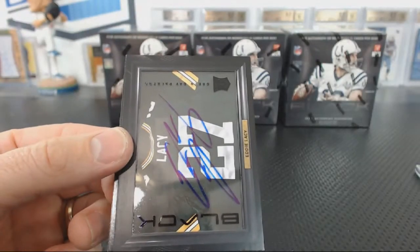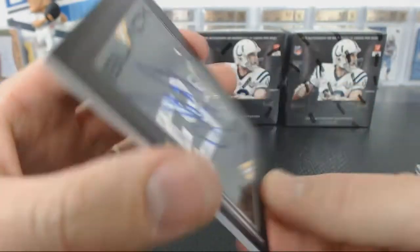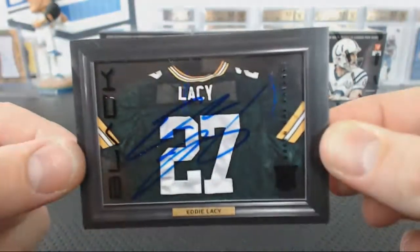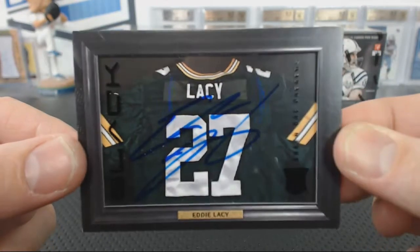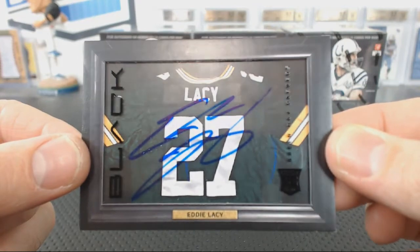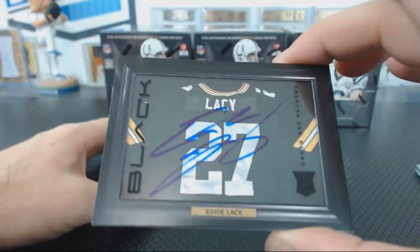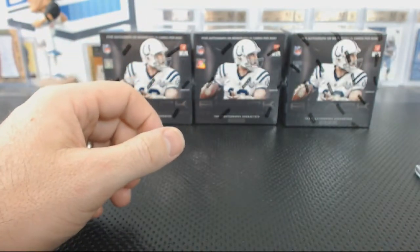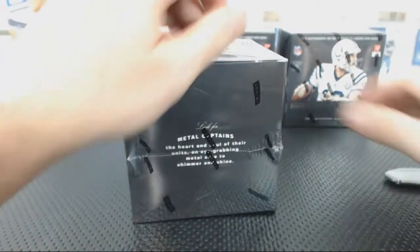Oh, we got our first one of these now. Eddie Lacy, that's the Jonathan Banks we already saw. We got an Eddie Lacy, 5 of 49. It's like a clear-cut autograph with a jersey behind it. I don't know what they're calling these. What are they calling these? Yeah, I wonder. That's a good question. I bet the plates do have parallels.